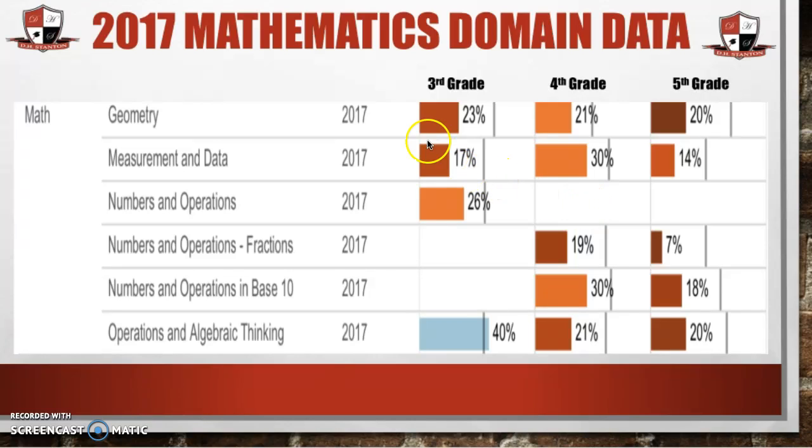We are also having difficulty with measurement and data. In 3rd grade, our students answered only 17% of the measurement and data items correctly, and our 5th graders answered only 14% of the measurement and data items correctly.